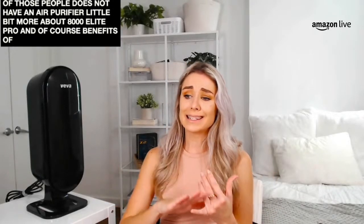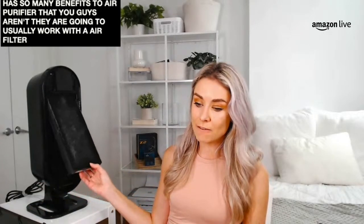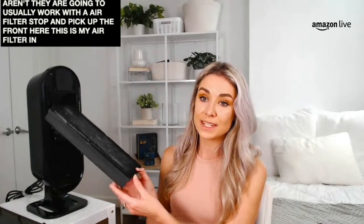And of course, benefits of air purifiers include lessening your allergies, getting rid of bacteria in the air, killing germs. It can also help you improve your sleep or reduce your stress, lessen mold, and symptoms of asthma. There are just so many benefits to air purifiers that they're not even able to list. If you guys are not familiar, they usually work with an air filter. So I'm going to take off the front here. This is my air filter inside of my Vera 8000 Elite Pro.